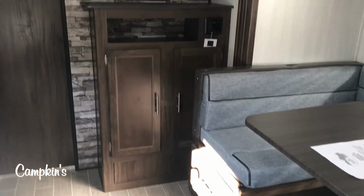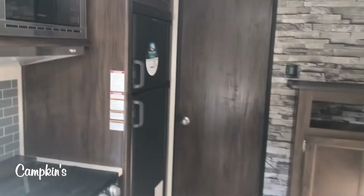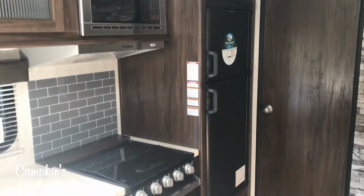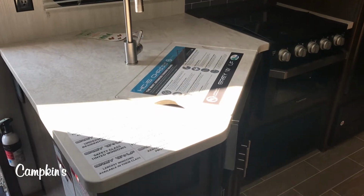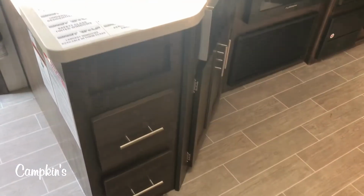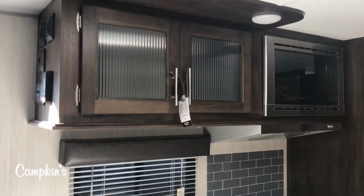Here you've got another storage cabinet, and then your entertainment area, a spot for your TV. And then in the corner here you've got your 6.5 cubic foot gas electric fridge, along with a glass top stove, seamless countertops, farmhouse sink. So this is a beautiful looking trailer. Lots of drawers and then storage cabinets up above. So you've got your whole living area there, and then in the back you've got your washroom.